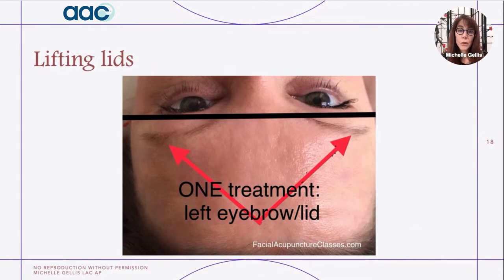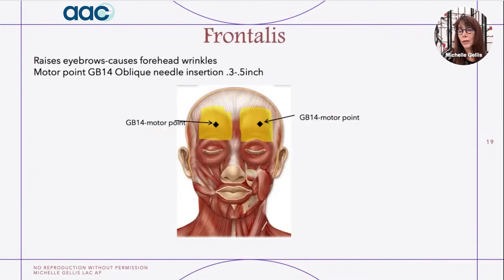This was a patient of mine who came to me, and she was noticing her brows were starting to descend as she was getting older. So I treated just her left eyebrow, and I used the frontalis muscle. And you can see after one treatment, when the muscle relaxed, the skin laid flat and it pulled the skin up into a more normal functioning for her.